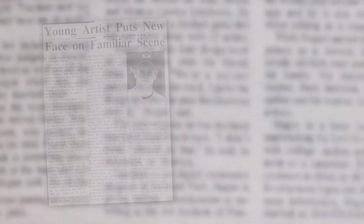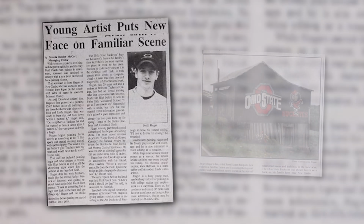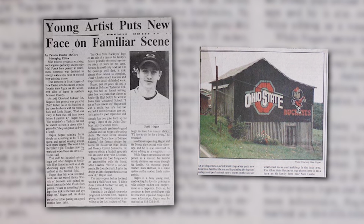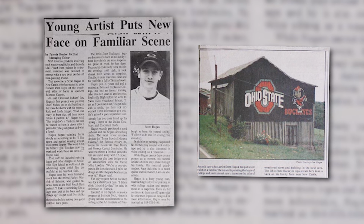And my granddad took pictures of it. Then when he went into town to get the photos developed, he showed the local newspaper, and they ended up calling me and running a front page story in the local newspaper, the Barnesville Enterprise.